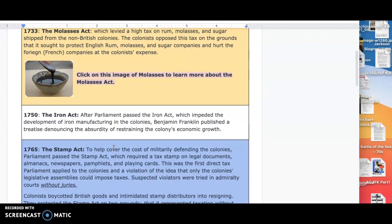And then there was the Iron Act, passed in 1750. After Parliament passed the Iron Act, which impeded or slowed down the development of iron manufacturing in the colonies, Benjamin Franklin published a treatise, or like a short pamphlet, denouncing the absurdity of restraining the colonies' economic growth.